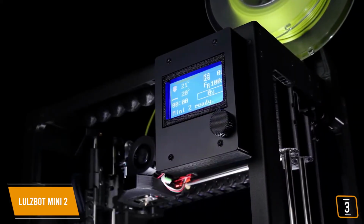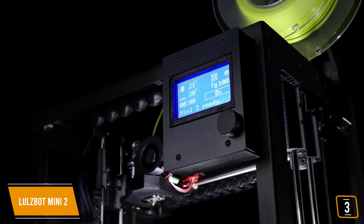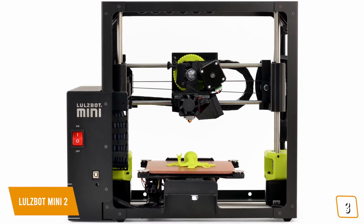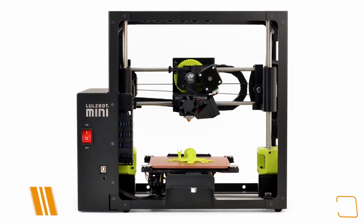If you're looking for a great mid-range 3D printer, then the Lulzbot Mini 2 desktop 3D printer may be a great option for you. It hits the sweet spot for many intermediate hobbyists by balancing the flexibility to print in multiple materials, ease of use, and price.